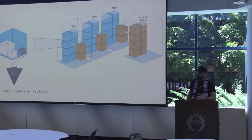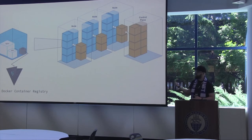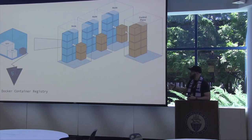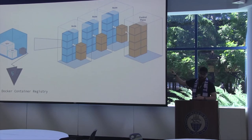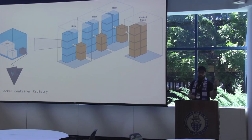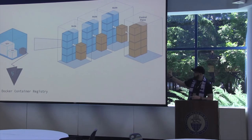So the nodes and the pods are just managing your workloads, but each one of those pods contains a container. And for our discussion, it's a container image. So maybe you're running a web server with Nginx. It's got an Istio sidecar, it's got a Vault sidecar, so there are three containers inside of your pod. Whenever you want to start a pod, it's going to go out and say, okay, I need this container image. I'm going to need to pull this down from someplace. And it goes back to a Docker container registry.